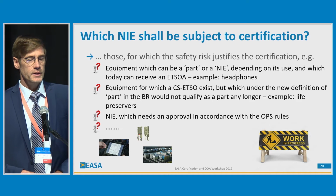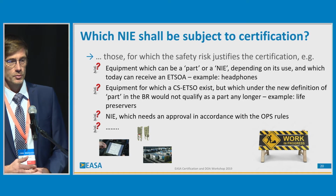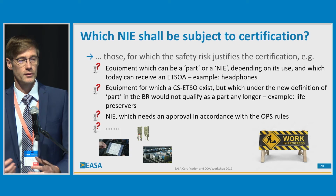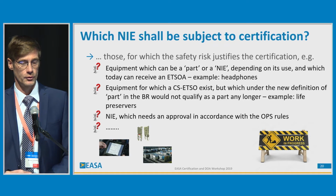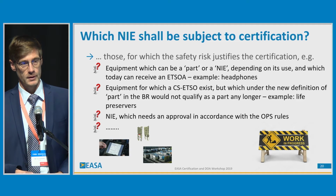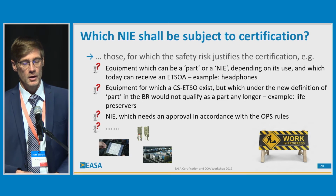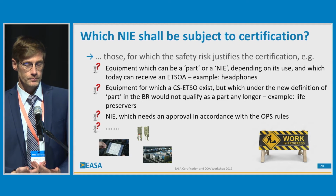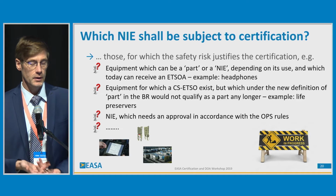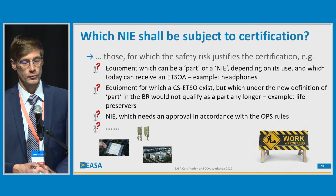To give you a bit of an idea of what we consider at the moment as requiring certification, where there is an additional safety need for certification. And important, it's work in progress. We have started the discussion. We are trying to define where is the safety benefit. But what you could imagine is that certain equipment can be, like the headset, sometimes a part or a non-installed equipment, depending on its use.